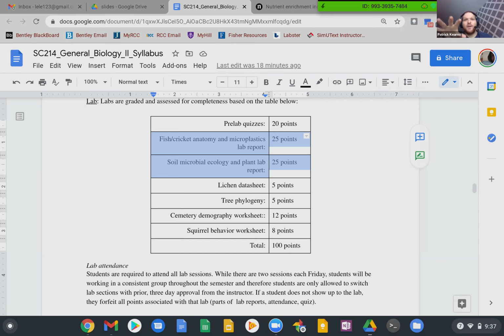So it's a multi-week experiment. I think it's going to be awesome. I think you guys are going to really like it. But again, there's going to be a lab report written on it. The other lab report, it's worth the same amount of points, but it's a 5 or 6 week experiment. And this ties directly to the science that I really am interested in.